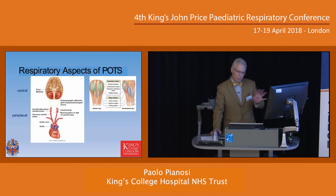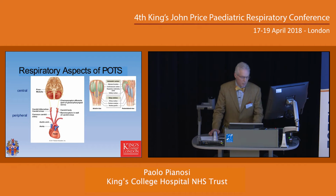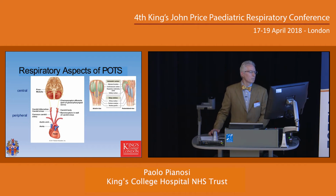And this will be the most detailed slide I have. So here are a group of nuclei in the medulla, and this one here, the nucleus tractus solitarius, is where a lot of the cardiovascular afferent signals are received, processed, and then sent forward to the appropriate places to respond. And it's in very close proximity to the respiratory rhythm generator and to other cardiovascular centers. So this proximity is of functional significance as well.